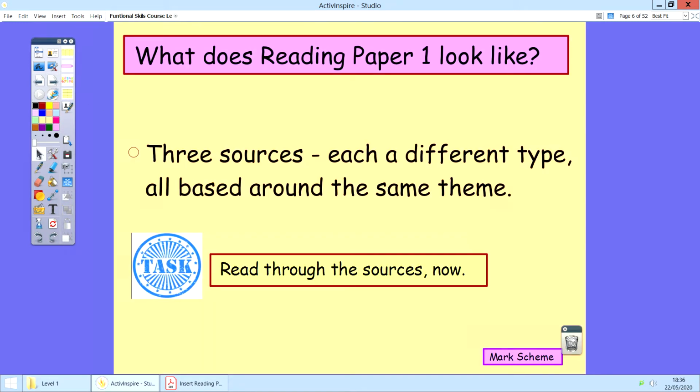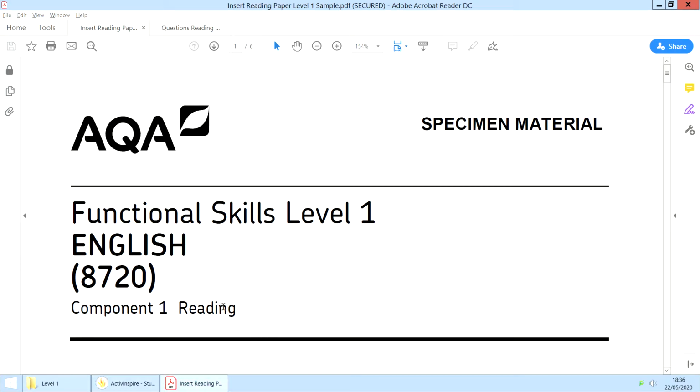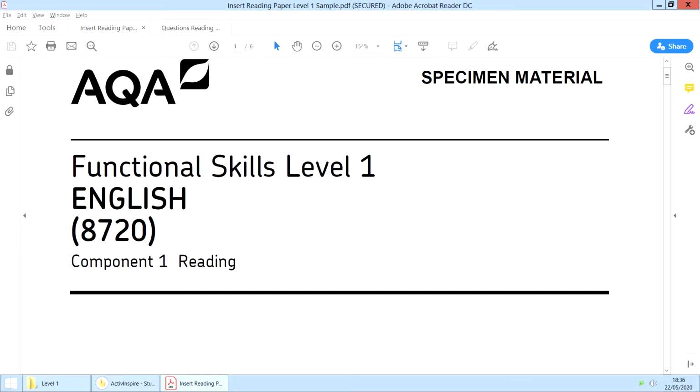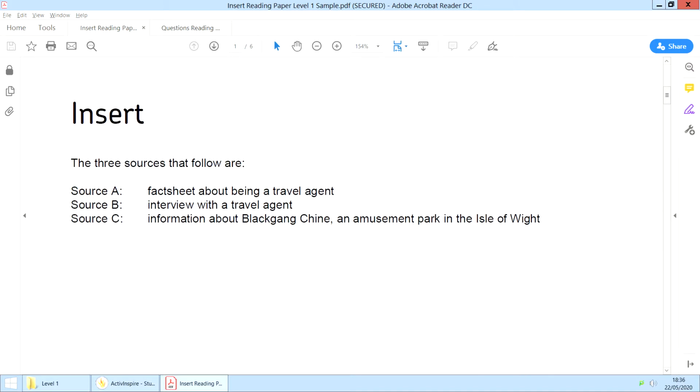What does it look like? Well, it looks like this. This is the reading paper. It's got a normal front cover, but then it tells you what you've got inside the paper. You've got 3 sources. One is a fact sheet about being a travel agent. In this particular example, it'll be something completely different than this in your actual exam.